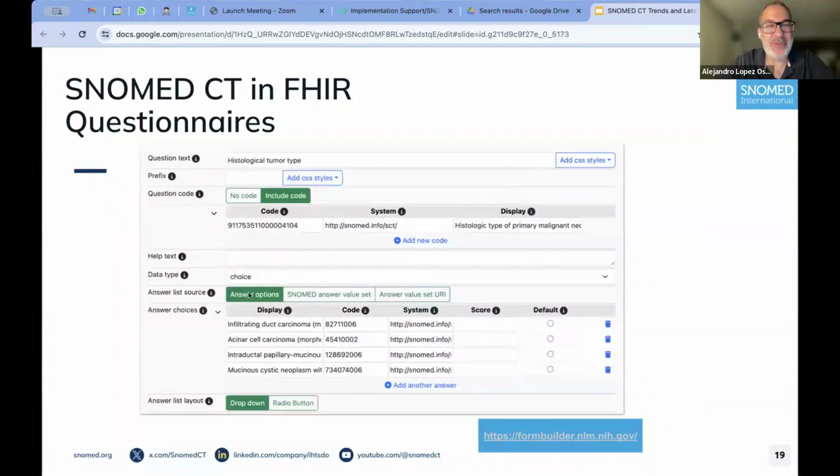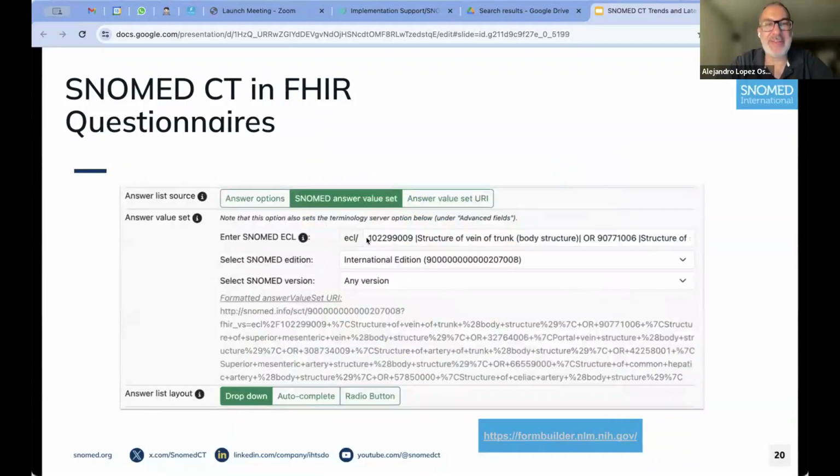And this is showing you the answer options section about the answer. Yes, but if you click next to it, SNOMED answer value set. Yes, you can do an ECL. You can do an actual terminology binding for the form. You can paste an ECL here. You can select which edition you are using in the connected terminology server. You can select the version of the release. And when you do all that, you get a preview of the value set expansion URL. Yeah. So this is like a validation.